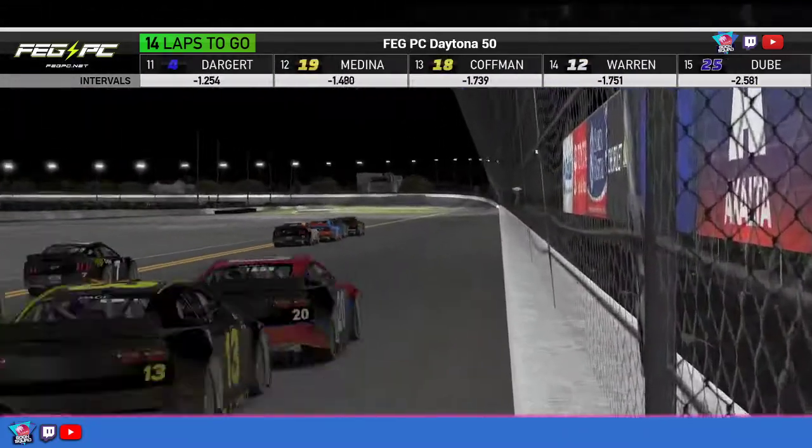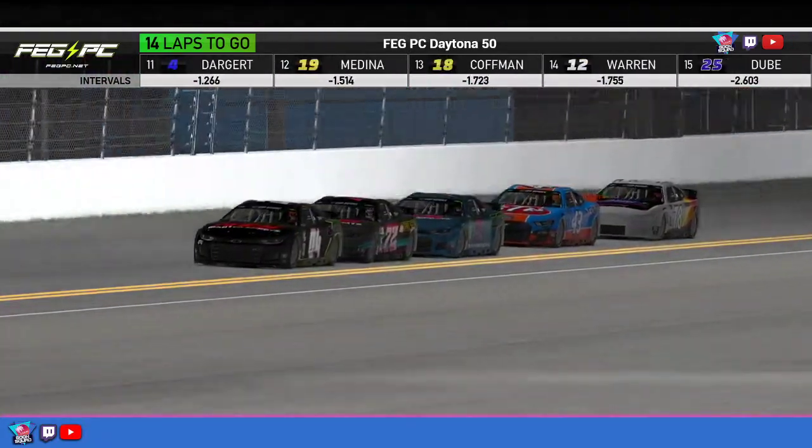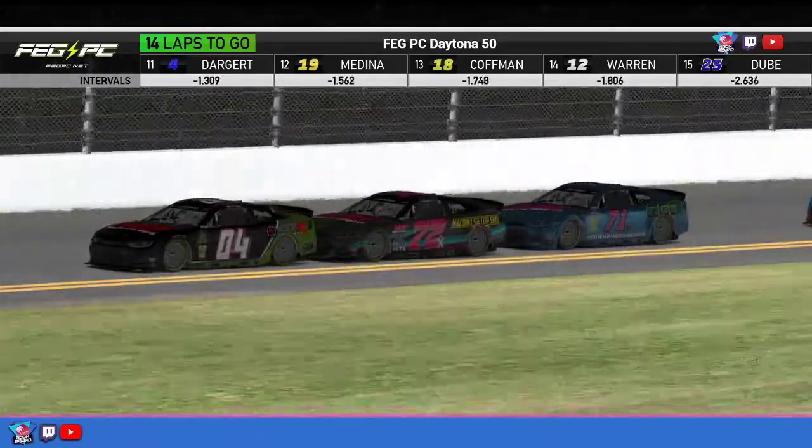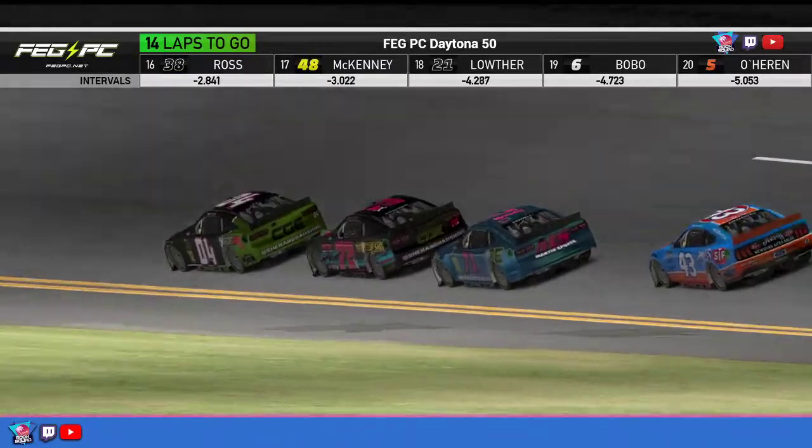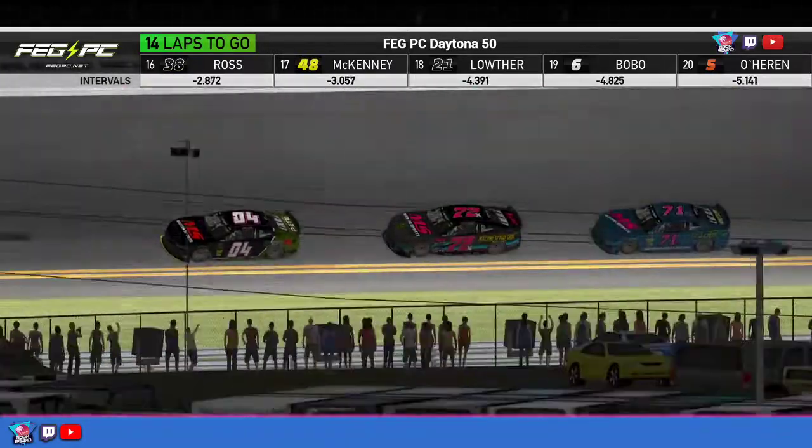They're going to drive defensively with 14 to go. Still anybody's show. The last thing these teammates want to do is push too hard or maybe get a bump from behind and wreck these three very fast cars. We've got 04, 72X, 71, our top three.